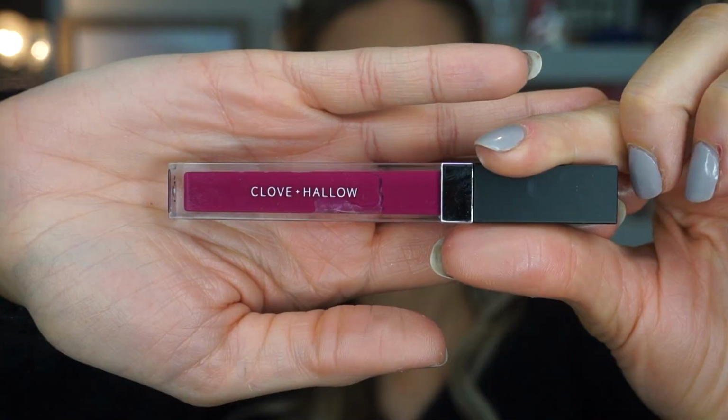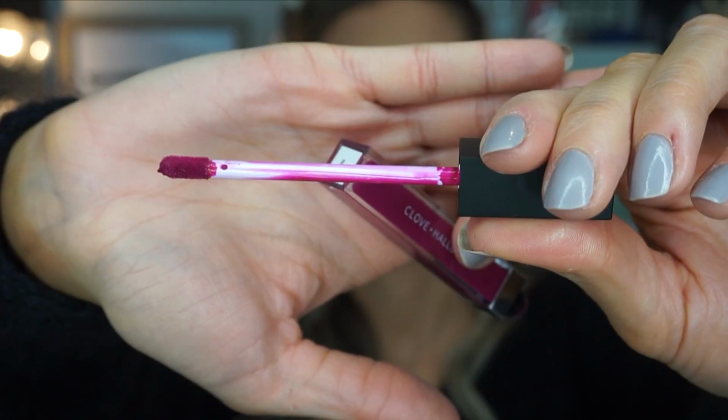I'm really excited. I'm trying their lip velvet in the shade Nappa. I put this on my hand the other day and I couldn't get it off. Like, it was a stain. So very excited, and this color just looks fab.